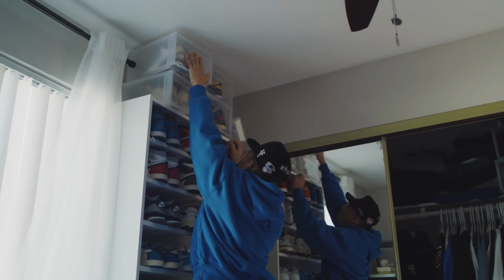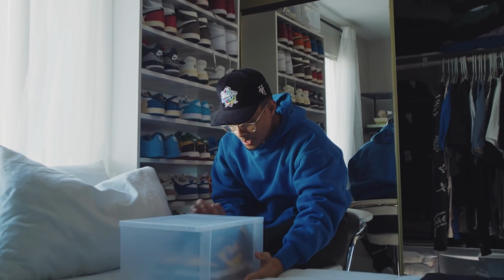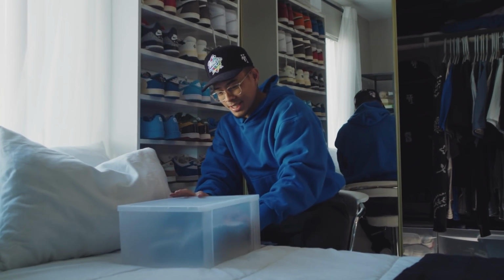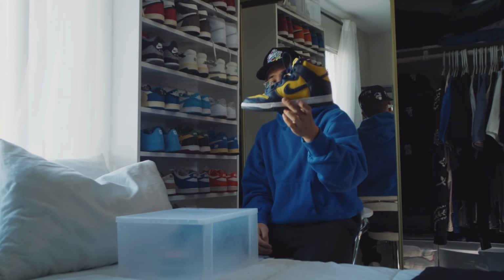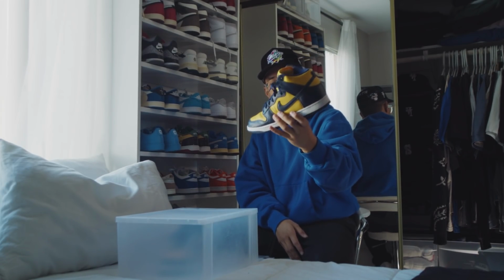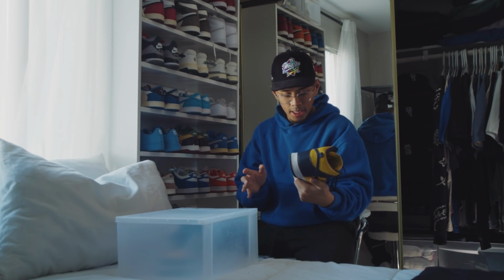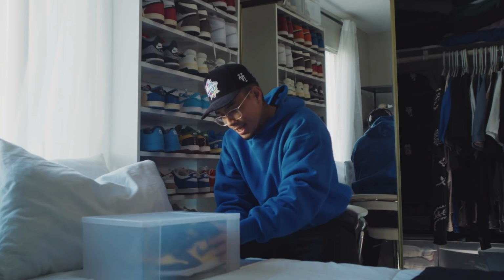All right, reaching up to the top. Going up top, we also have a pair that my beautiful girlfriend got me for Christmas, I believe last year or 2 years ago, which is the Michigan Dunk High. I've been meaning to lace swap these with white laces. I like this shoe a lot, my only Dunk High in my collection, but overall, a nice shoe to have in the collection.